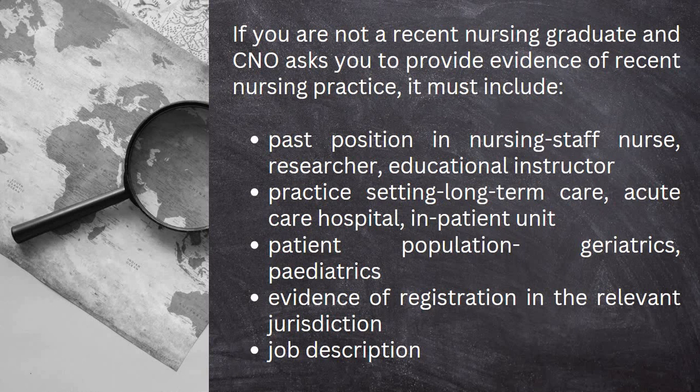Before we start with that, if you are a recent graduate, then obviously you have recent working experience, so you need not meet this requirement. If you are not a recent nursing graduate and the CNO asks you to provide evidence of recent nursing practice, now what must the evidence include, right?